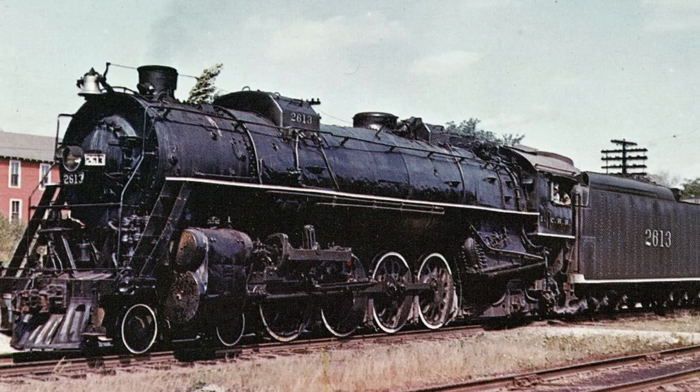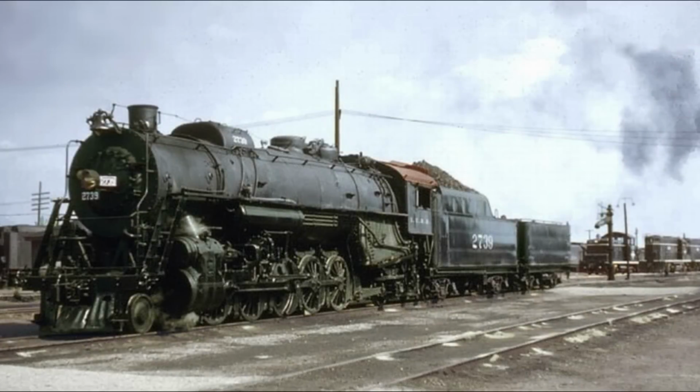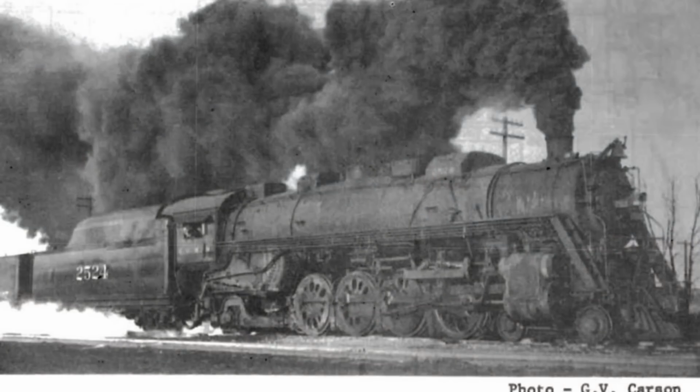After the Centennial run, number 2613 returned to Paducah with a freight train in tow, and the IC had planned to put the locomotive back into storage. That is, until a boost in coal traffic in the Kentucky division occurred. IC decided to return some of their steam locomotives to service, and on October 28th, 2613 pulled coal trains around Paducah alongside a few others, such as 2-10-2 2807, and later 2-10-2s 2739, 2802, and 4-8-2 number 2524.